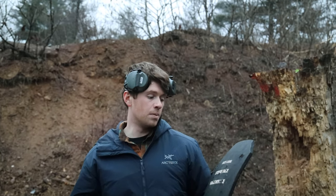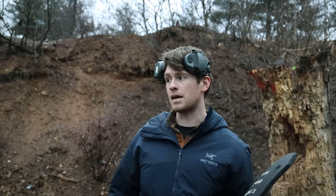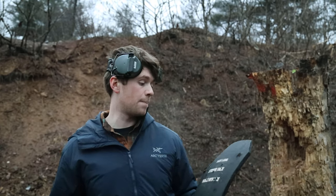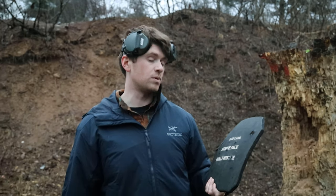So, it stopped at 9mm, but the 5.56 punched right through it. Let's go see if the 7.62 does anything. I doubt it's going to stop it, it's gonna punch right through it, but let's just go see what a 7.62 does.